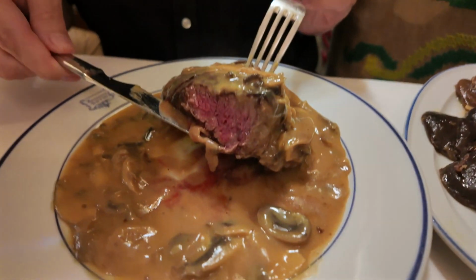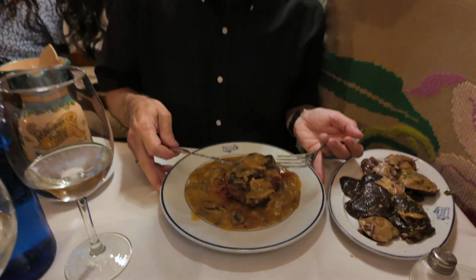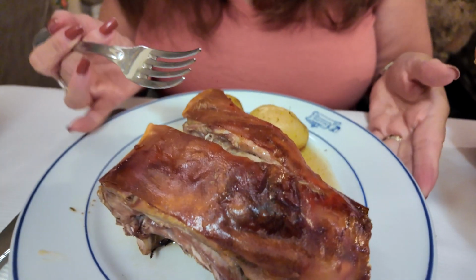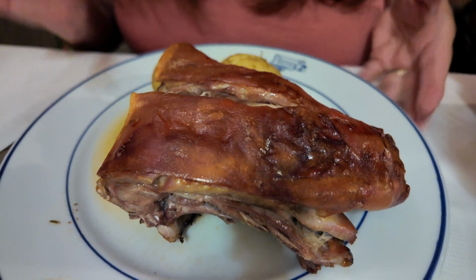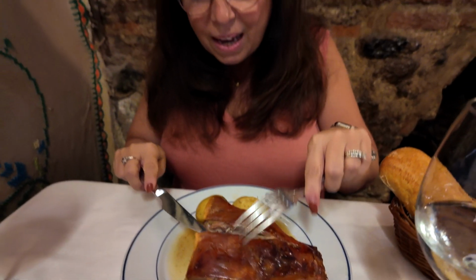That is perfect. That is just how I want it. And the mushrooms are good, and they're very different than the other mushrooms. All right, so you got the suckling pig meal. I don't know what I was expecting. I wasn't expecting this. It's a little intimidating. The plate's very hot, and there is a ton of juice.